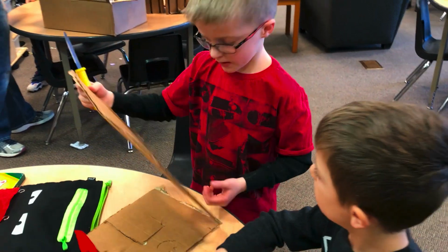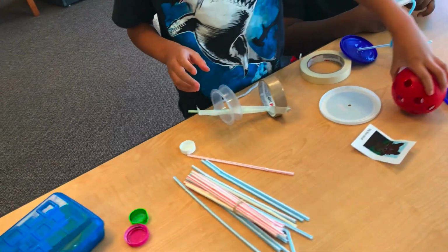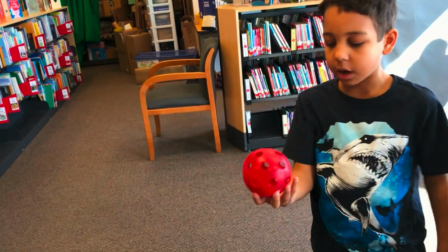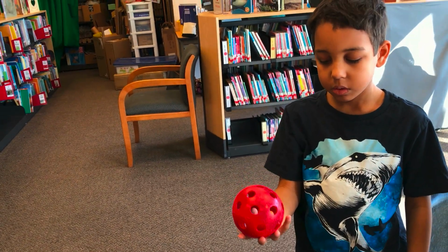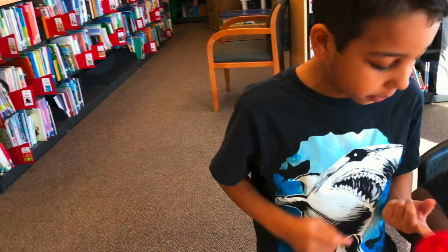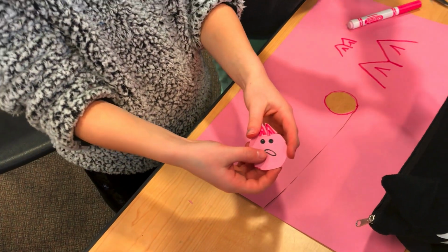Yeah. You have to make it like this ball. Because the ball is like this entire shape, and it's bigger than this. We have to make the ball go all the way in here. Oh. Because I messed up the mouth. And the mouth is just supposed to be like this. Yeah.